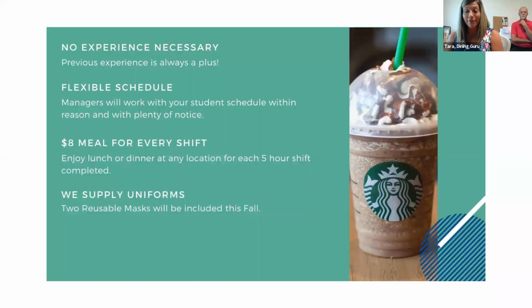Something else that I love, being a manager on campus, is that you do get an $8 meal for every 5-hour shift you work. So that's something that's very exciting. You come into work, you work your 5-hour shift, you break for lunch, and you get to go eat for free on campus. And the final thing on the slide is that we supply uniforms.